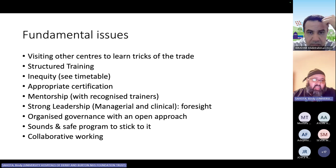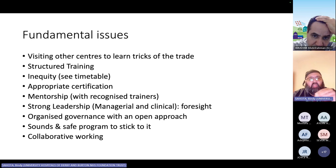You need to think about leadership from a managerial point of view and clinical point of view, and having the foresight of thinking of what you need now to what you're going to need in the future. Because a robot's not just a toy that you can just go play with. You need to have lots of structure and support for it. You need to have a really clear governance process, which is open. You have to have a sound, safe program and stick to it. You need to think about general collaborative working.